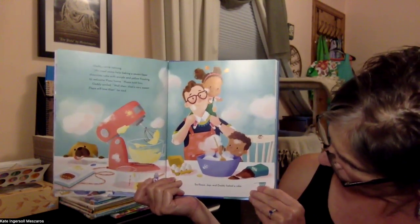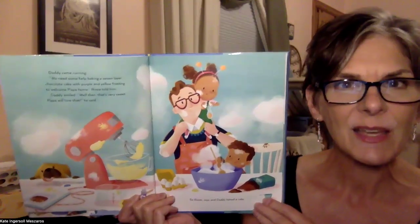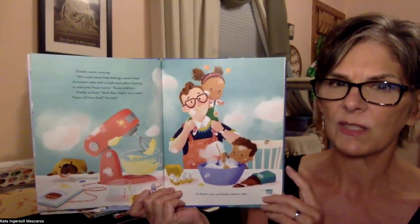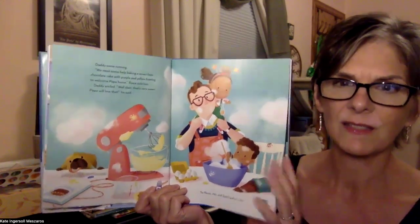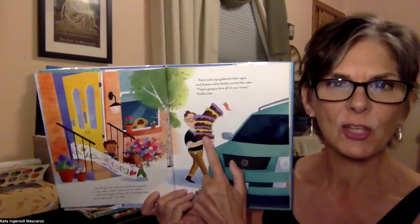So Rosie, Jojo, and Daddy baked a cake. Did you ever bake a cake with one of your parents? I loved chocolate cake when I was little. That was one of my favorite things. And I think they're having so much fun making that chocolate. Look at that huge chocolate cake.